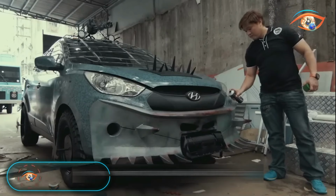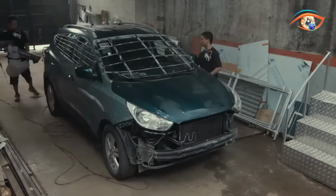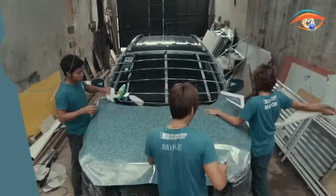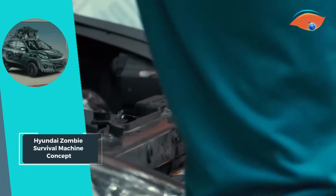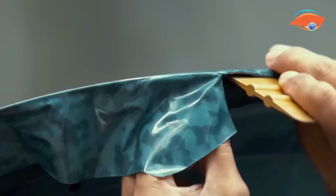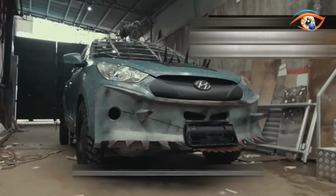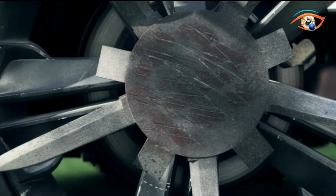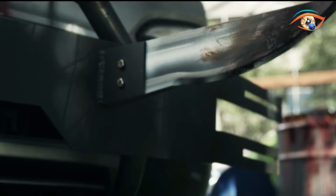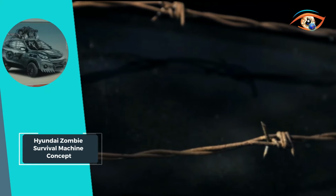Hyundai Zombie Survival Machine Concept. The Hyundai Zombie Survival Machine concept is a formidable, post-apocalyptic vehicle that seems plucked from the nightmares of a zombie apocalypse. Resembling a mobile bunker, this concept is equipped with a terrifying array of features designed to keep out the undead hordes. Its arsenal includes knife blades, an automatic crossbow, razor-wired windows, 3 machine guns, and a samurai sword, providing occupants with a range of defense mechanisms.